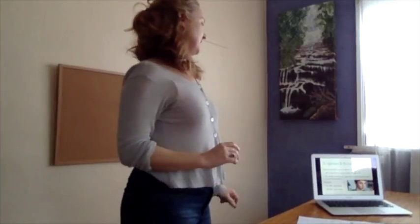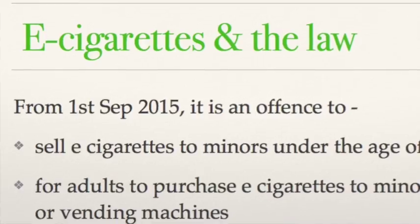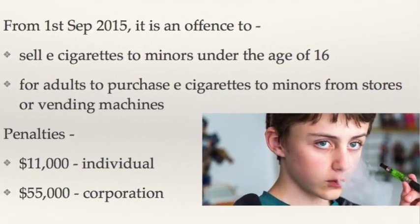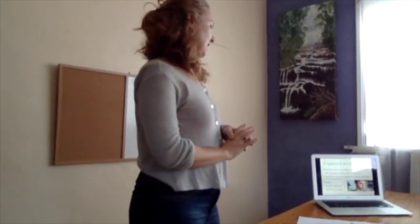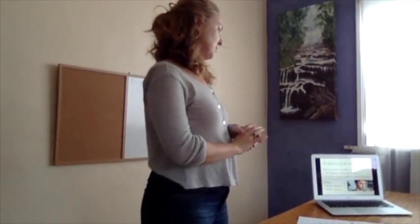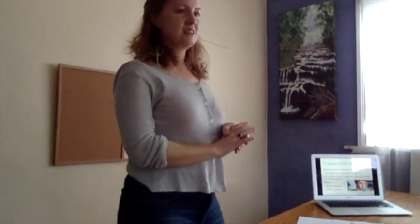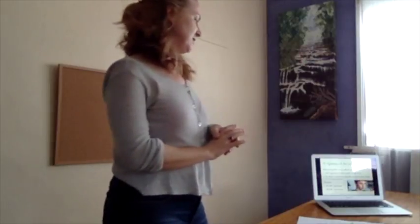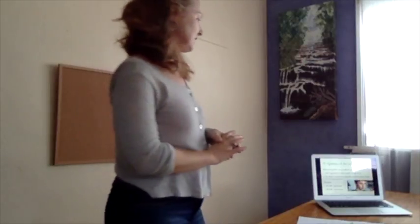So, e-cigarettes and the law. From the 1st of September 2015, it's an offence to sell e-cigarettes to minors under the age of 16, or for adults to purchase e-cigarettes for minors from stores or from vending machines. The penalties for this would be $11,000 for individuals and $55,000 for corporations.